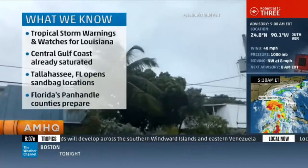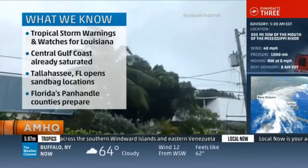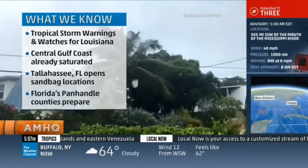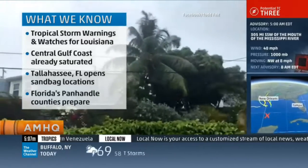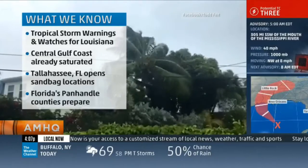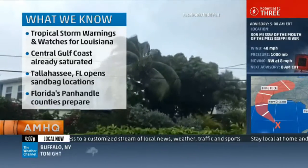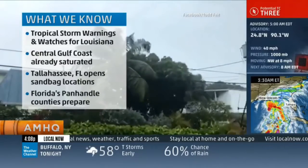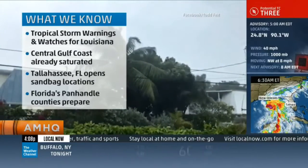Jim, we're going to go coast to coast now and check your Tuesday weather headlines. First, what we know about that tropical system in the Gulf of Mexico. We've got tropical storm warnings as well as watches posted along the Louisiana and Texas coastline. The National Weather Service in Mobile warning that soil on the central Gulf Coast is already saturated from heavy rain this month. Tallahassee, Florida, opening sandbag fill-up operations. Florida Governor Rick Scott says he's been in touch with emergency management officials in the state's panhandle to ensure that they have everything they need. Back to you, Jim, in New Orleans.